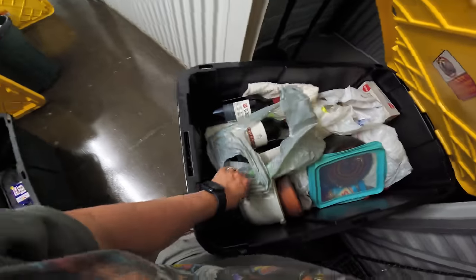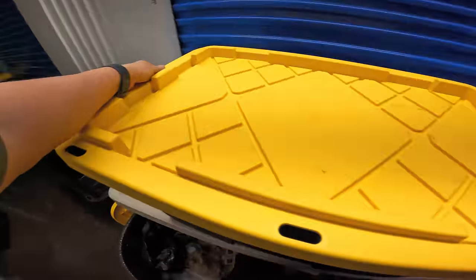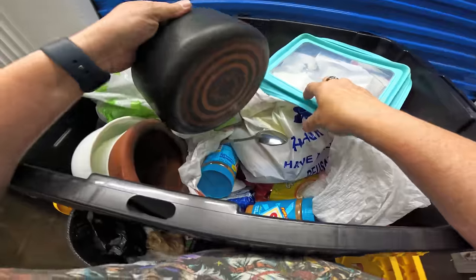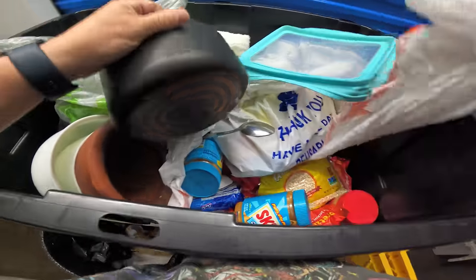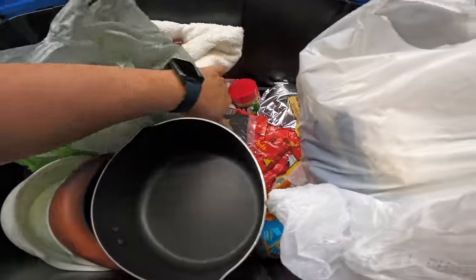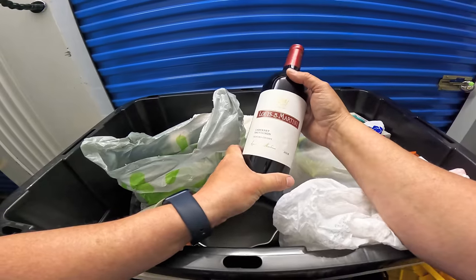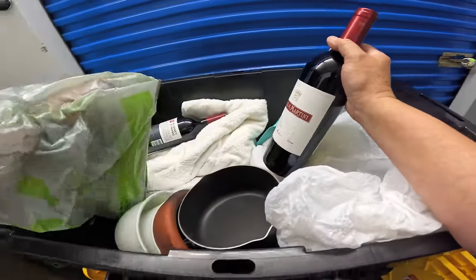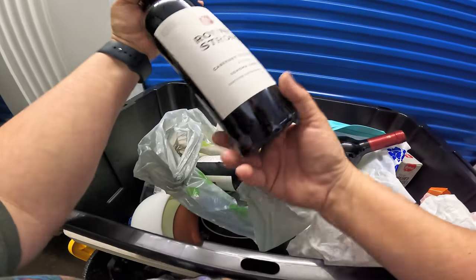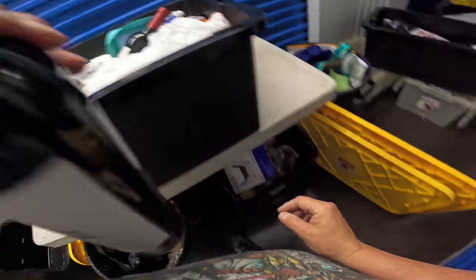Okay. Got some wine here. Cabernet Sauvignon. Okay. Tefal. Okay. More peanut butter. More food on the bottom too. More food. Dang it. Saw the wine. Got a little excited about that. Looks like it's decent. Rodney Strong's decent. Louis Martini. This is good wine right here, I think. Rodney Strong. That's good right there. I'm gonna put that aside.